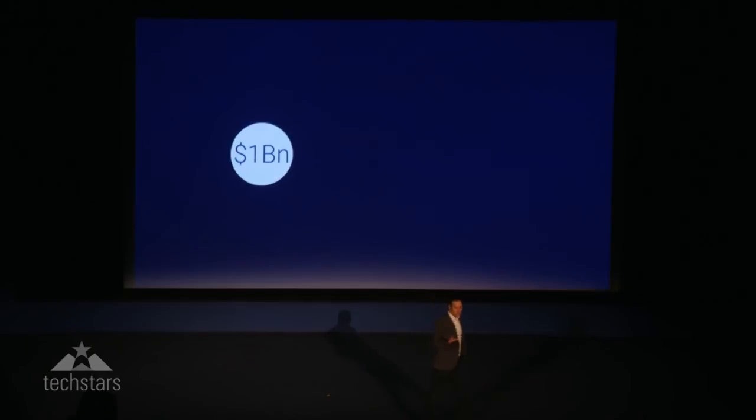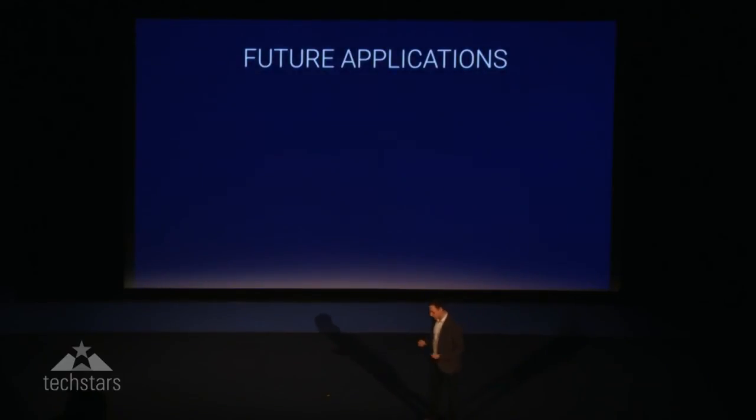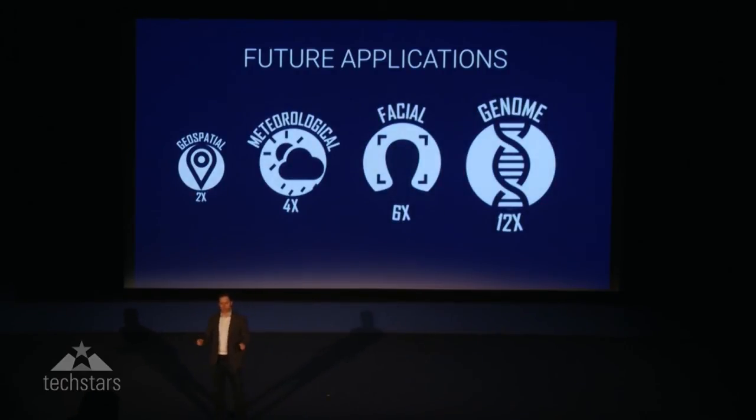Now, the market size for geospatial alone is over $1 billion annually. But the market size for big data is over $38 billion annually, which is great because as the complexity of problems increase, our solution becomes more effective and more valuable. But we don't just stop at geospatial. Our vision is to conquer several different verticals that require real-time, multi-dimensional querying. In weather, our technology could speed up weather models and improve their accuracy. In facial recognition, we can do instantaneous comparisons to improve security. And in genomics, our technology can help improve human healthcare and open up new avenues of research.